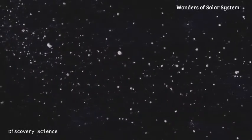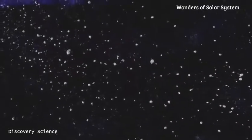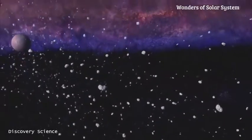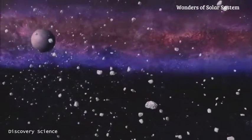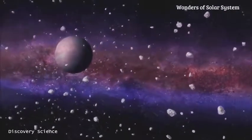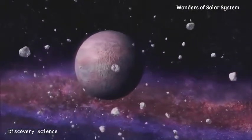However, among this spacious sea of odd-shaped rocks exists a round ball. Ceres is the biggest asteroid in the solar system. The awesome 600-mile-wide rock contains a fourth of the entire mass of the asteroid belt. Most asteroids in the asteroid belt are lumpy-shaped, kind of like potatoes. But Ceres is different. It's actually big enough to have enough mass, to have enough gravity, to crush itself into a round shape.